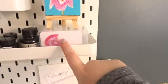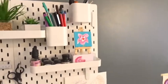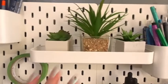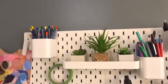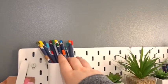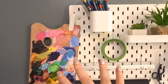And then I have my business cards and a little picture that I did in a video previously to this one. Not exactly previously, but some point. Then I have this for just decoration with all my plants on it, because these kept on getting strewn about and not really put up nicely. And then this tub has all my watercolour pencils in it, and then I have my acrylic palette there. Just thought that would be a nice decoration and also easy to grab.